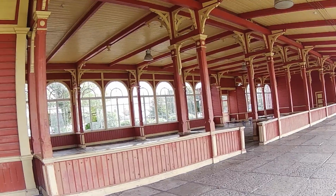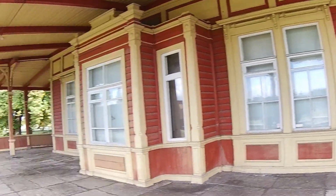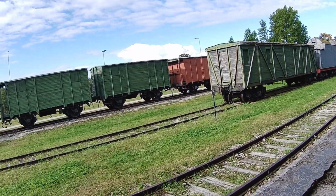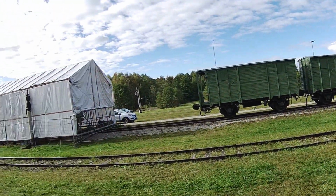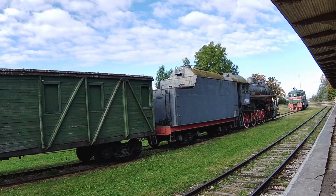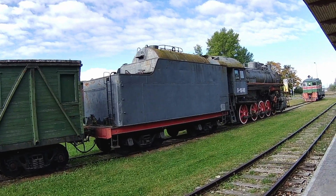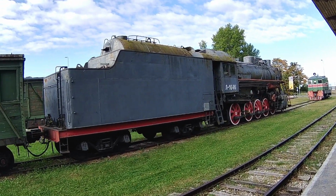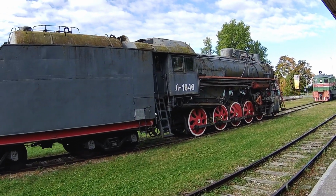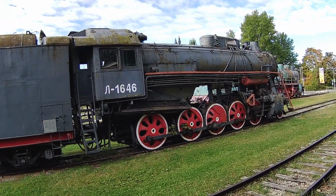If you feel like coughing up €5 as an adult, you can buy a ticket for the Railway Museum. But for me, the interest isn't so much in the small interior. I'd much rather just be outside here, not only enjoying the fresh air, but enjoying the look of the actual old trains, which you can see for yourself just coming here and walking round.